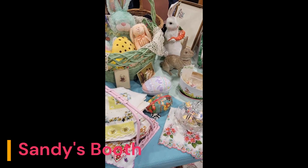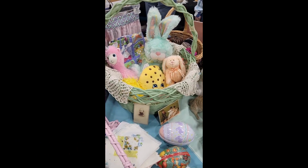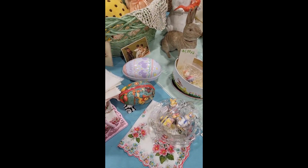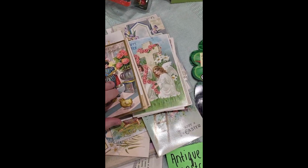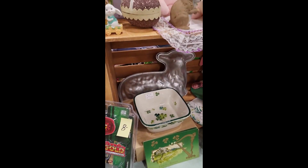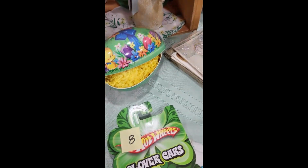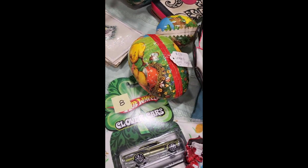So I wanted to show you guys our vendor friend Sandy's booth. She always displays things really, really cute. I love how she puts her stuff together, and she's got this fun Easter display. Look at the great postcards. She always has really, really cute things too. At Christmas time, she always has fantastic things too. Look how cute this little egg is. Some German eggs.